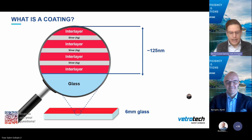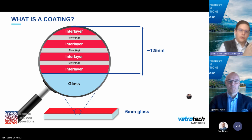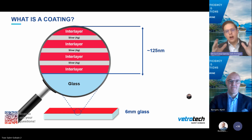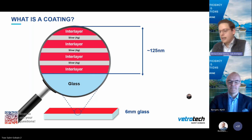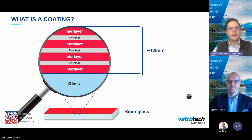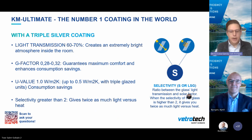Now, it's crucial to select the right coating based on where exactly the ship is going to sail, whether it's through sunny and warm regions, cold and harsh winter conditions, or a mixture between both. For a mixture between both, meaning that the ship will sail through cold and warm conditions, I'm going to show you the values that we're able to achieve as a concrete example by the KM Ultimate coating.